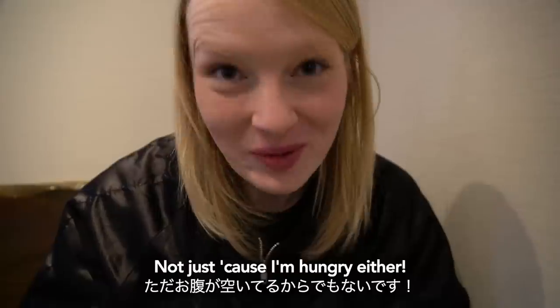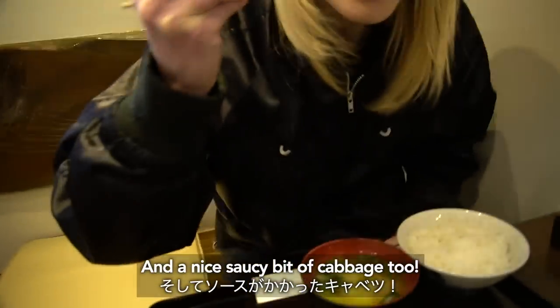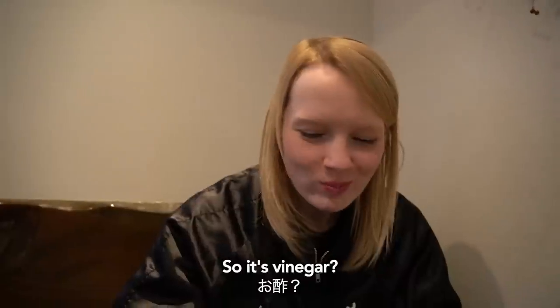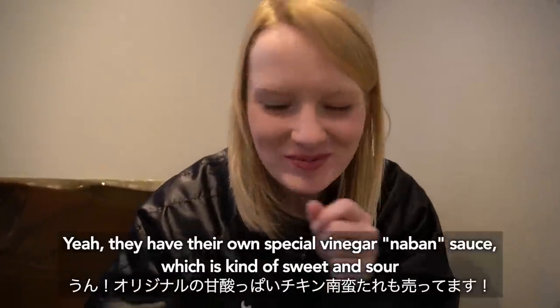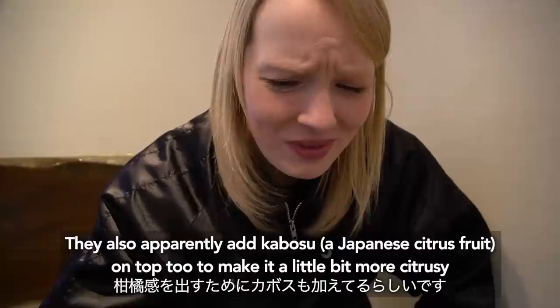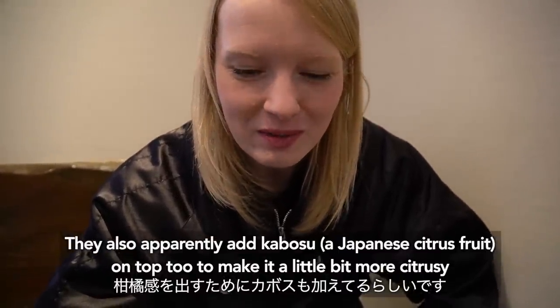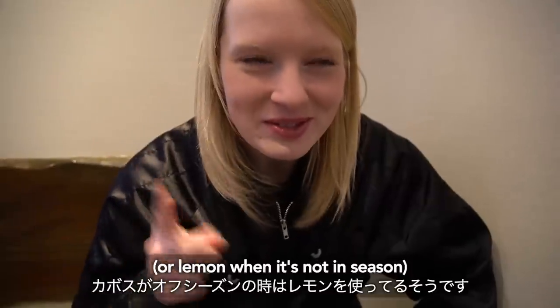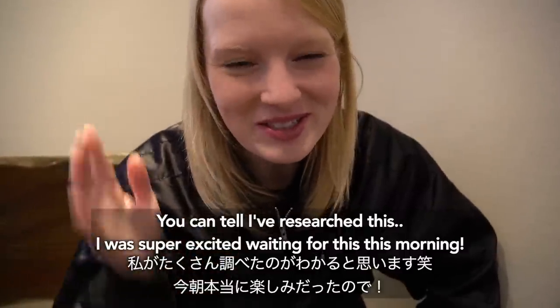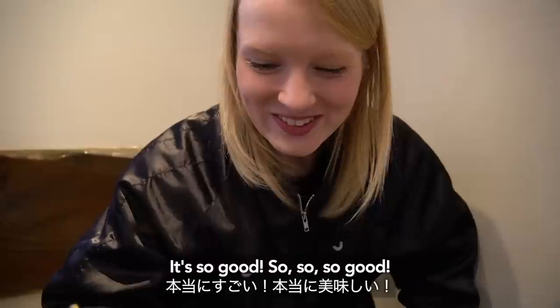That's delicious. Not just because I'm hungry either. So nice, a saucy bit of cabbage too. They have their own special vinegar nanban sauce, which is kind of sweet and sour. They also apparently add habos on top to make it a little bit more citrusy, and lemon when it's not in season. You can tell I've researched this. I was super excited waiting for this morning. So, so good.